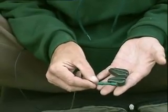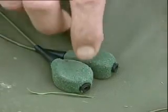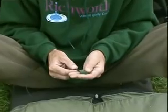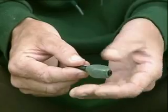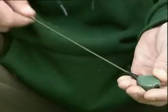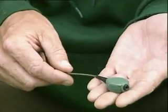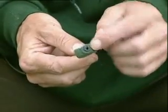Another one of the Richworth inline leads are these ones. Again, they come in various shapes and patterns, and one thing you'll notice about them is the texture. They feel slightly rough. They're not too rough as to cause any tangles, but what this allows is any silt deposits coming around in the water to wash into the little gaps, and it'll blend in very, very nicely. And again, simple system, you just pull your lead inside and it'll semi-fix it.